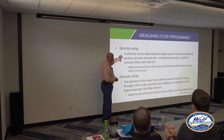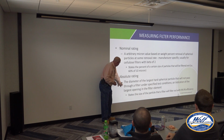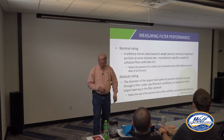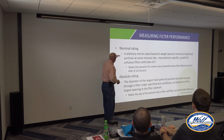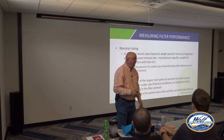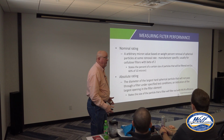I'll let you read this. This is the definition for a nominal rating. This is the definition for an absolute rating. The little dot is my definition, okay? Read the ones with the dash. Those are so mixed up. They're so above everybody's head. Just keep it simple, okay?